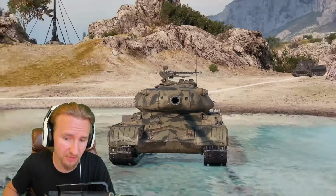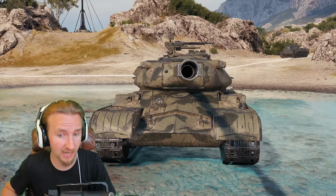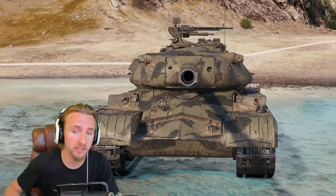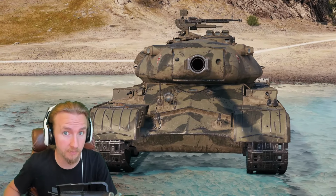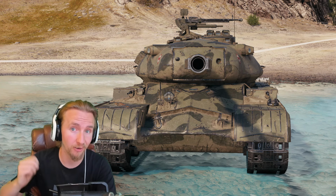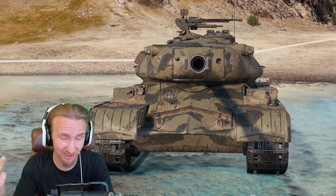And while I don't think this thing is going to end up being a terrible tier 8 premium tank, and I'm sure that a few people actually end up really enjoying its consistency and its ability to go and push a flank and to fight very proficiently against mediums, I can't imagine that this is going to be a meta pick, especially when there are other premium heavies in the game that have higher alpha damage with autoloaders, with better hull armor, with arguably better turret armor as well.